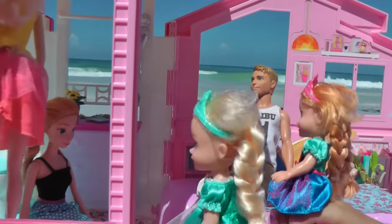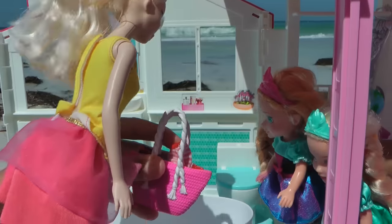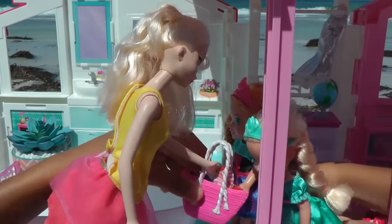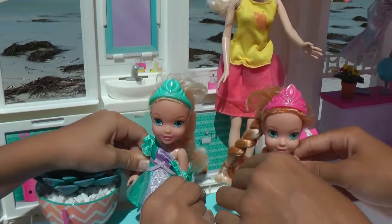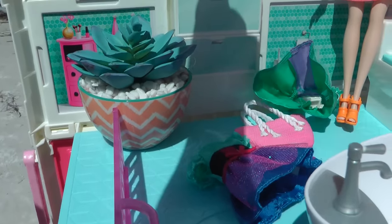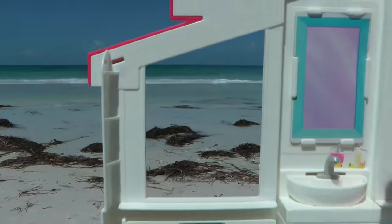Okay, we're going to go get changed. There's a bathroom right over here. Come here, girls. Let's go change there. Here, I have your swimsuits inside my purse. Okay. You can take them out. All right, let's take them off. Plop and plop. Just smell that breeze. It smells like the ocean. It's so cool over there.